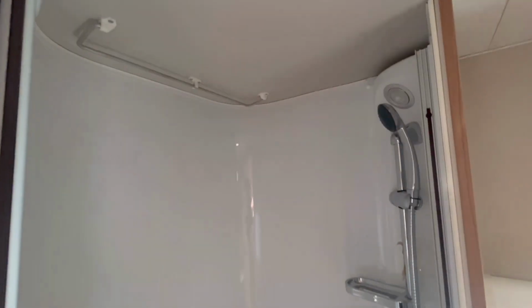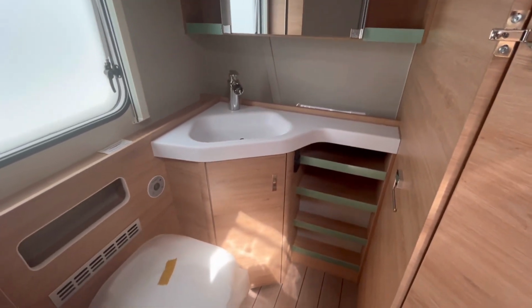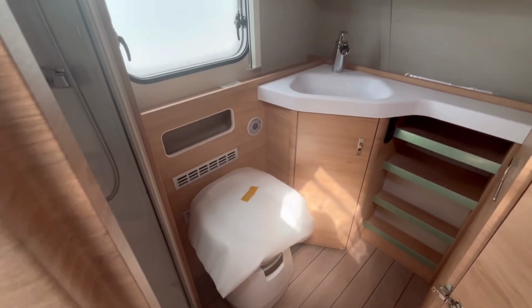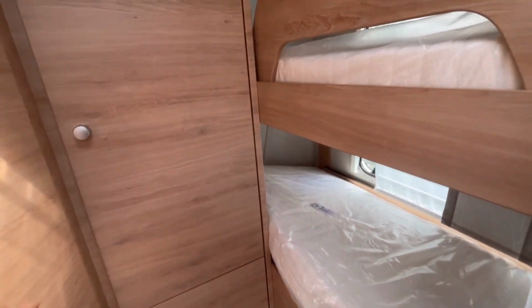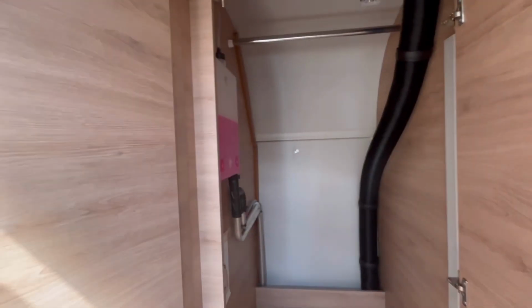Toilet. And a shower. Not a massive shower. I think we're in there though. Toilet. And then this will be a wardrobe. Yeah, wardrobe room. Special. Your wet central heating there.